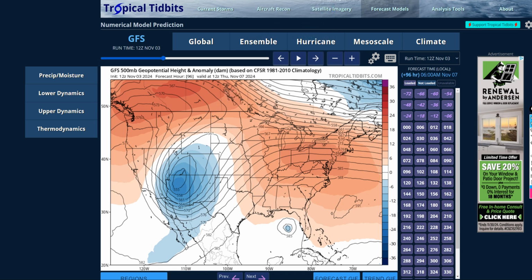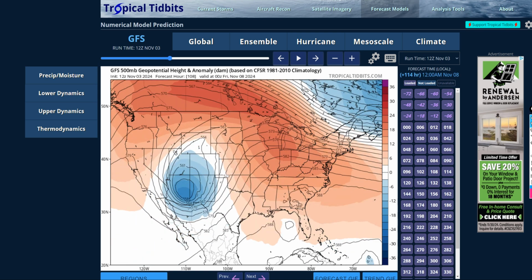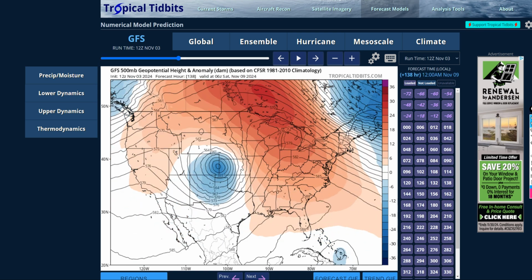So this trough is not going to move a whole lot. We back up a little bit. We go into Tuesday, we go into Wednesday, Thursday, and even into Friday. You see this, it doesn't really move a whole lot. It kind of sits near the Four Corners in the Western Plains.